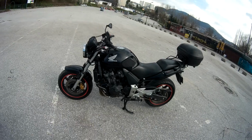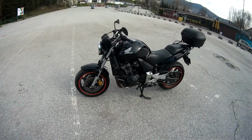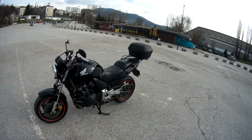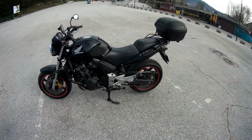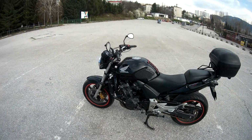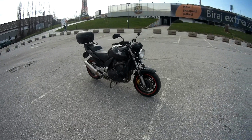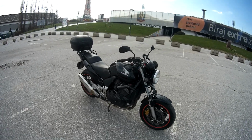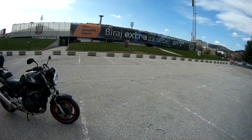Anyhow, the engine is actually a CBR engine. It is retuned to put out about 75 horsepower. So yeah, I think that is enough for a person in the city. That's not too bad. This bike gets a lot of hate for being sluggish, for being boring and stuff like that. But man, if you are riding a liter bike and you get on this one, it will be sluggish. But if you are riding a 125 and you get on this one, yeah, man, it flies.